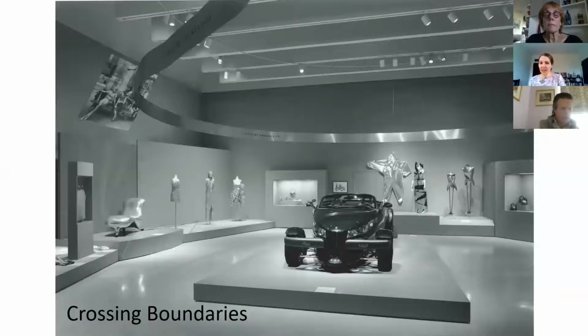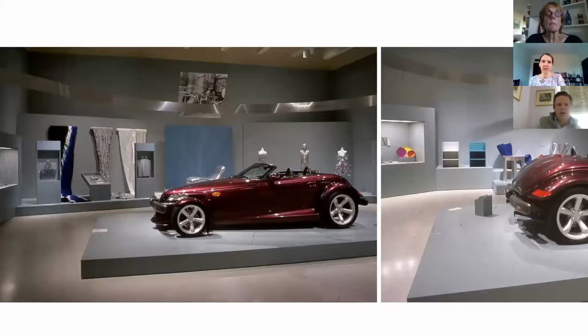And then the final section of the exhibition was called Crossing Boundaries, and this looked at the recent past, from the year 2000, and particularly at how aluminum crossed into all different design disciplines, from fashion to jewelry to furniture to the automotive industry, experimental textiles, robotics, you name it. And that's where we left the story in 2000.